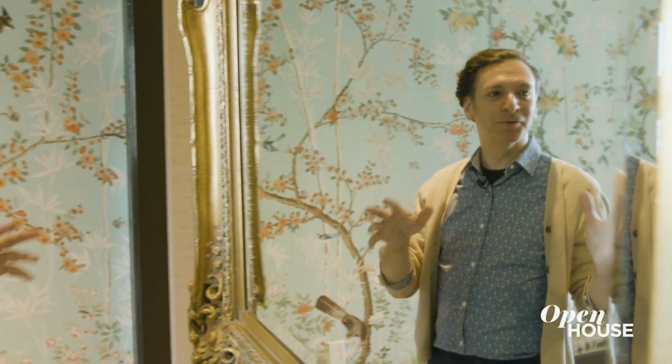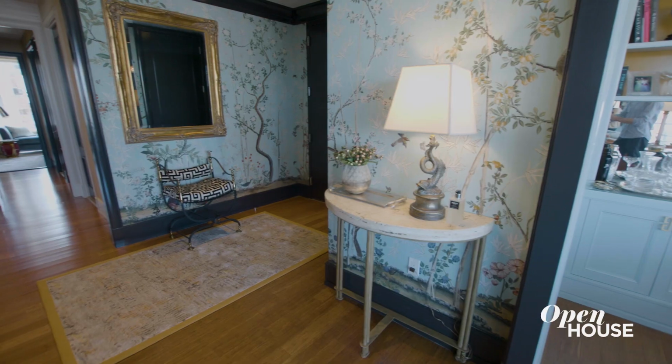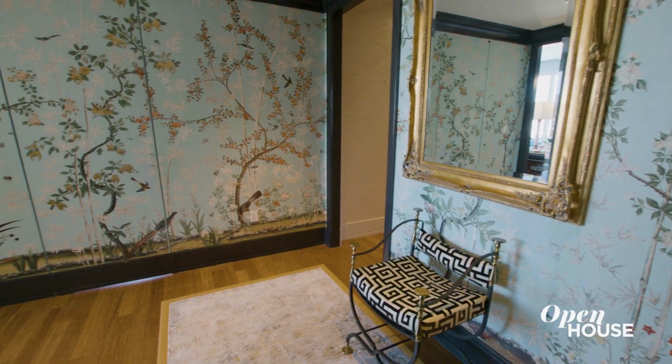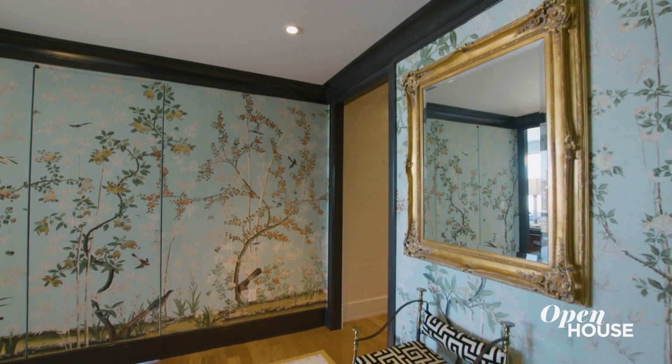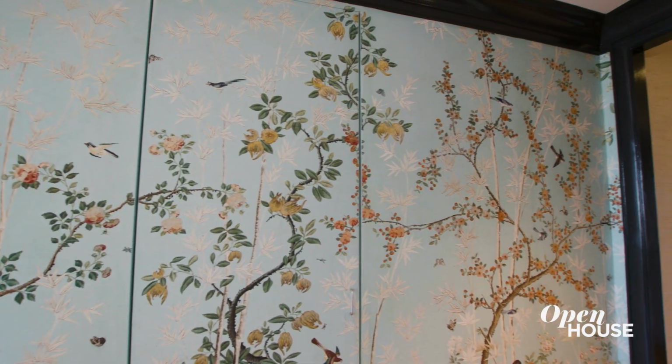And it all begins with this fabulous mural wallpaper in the entrance foyer. I love using scenic wallpapers like this. It adds so much character, personality, and whimsy. And I always love using black trim on such wallpaper because it frames it like a work of art. And art motivates all my design decisions.